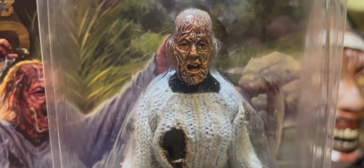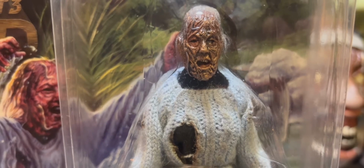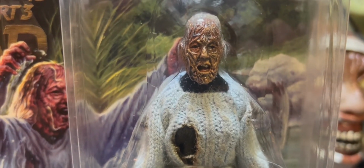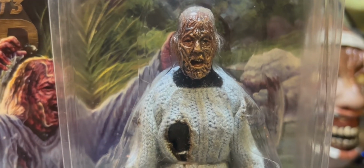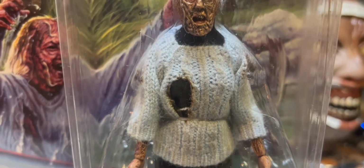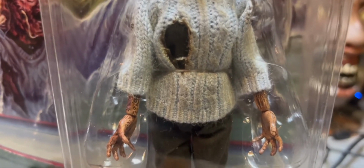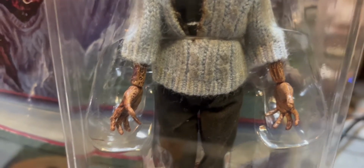all that detail in Pamela. And all that grotesqueness. We got the worms. We just got that mushy, raisiny, water-damaged face right there. We also got the iconic sweater right there. Of course, we got it all dirty and ripped. And then you can even see the detail in the wrist and the hands as well.